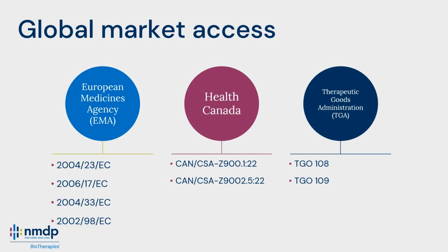Starting off with our regulatory enhancement. By selecting and adhering to compliance regions outside of the US, developers can facilitate access to other international markets. We typically see that the most common regions outside of the US are the EMA, Health Canada, and TGA for Australia. While these regulatory bodies share common goals, there are key differences in regards to their requirements.